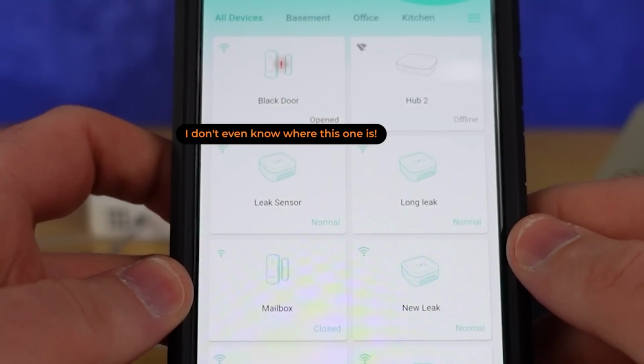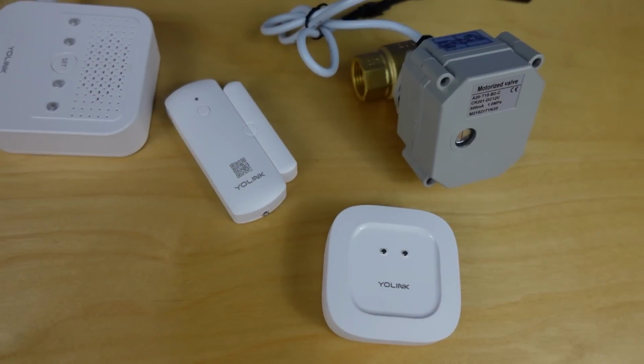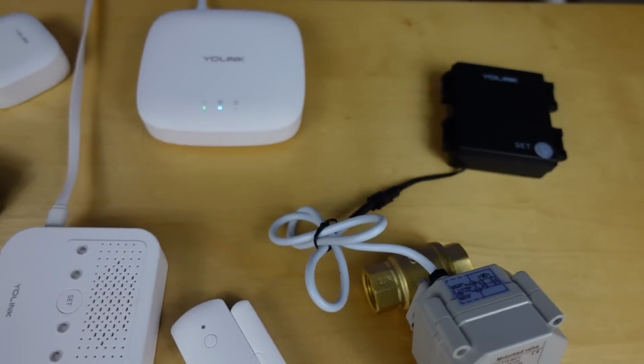All of these devices instantly connect to the new hub, and that's one of the big features of LoRa and the YoLink technology. They don't care which hub they're connected to as long as they're all registered to that same account. So I go and I grab my contact sensor.